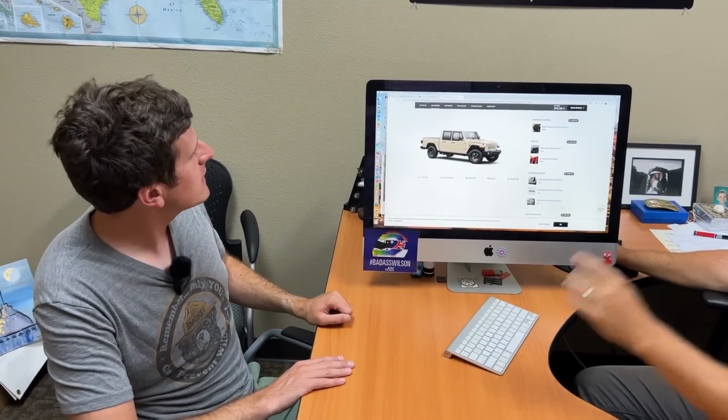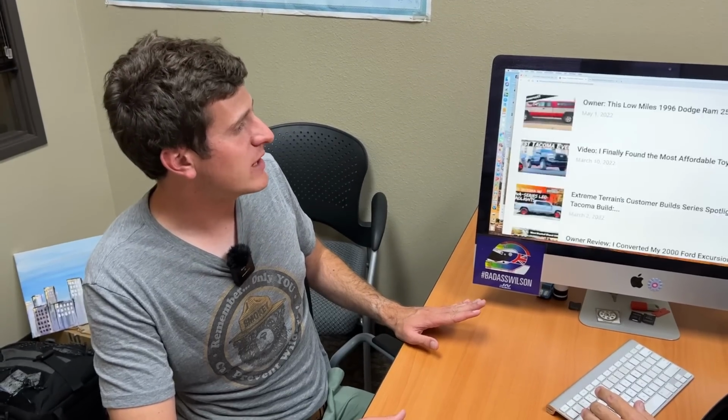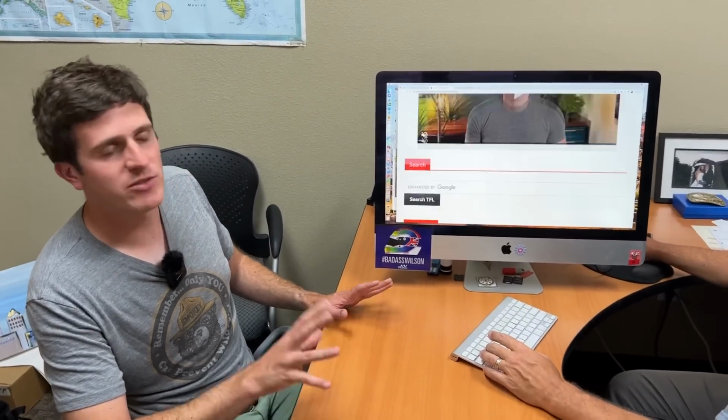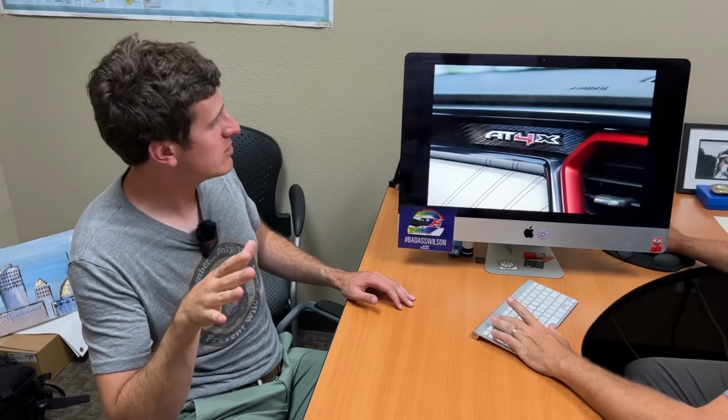Now, I think the sweet spot in the lineup, can you go back to my little video? Not that anyone wants to see me again. But if you scroll down, the one I would get is actually the AT4. The AT4 has the rear locking differential. It has the cool off-road tires. It's got some really nice interior off-road goodies, but it's not quite as crazy as the full-on AT4X with the front and rear lockers. It'll still do 90% of what you need it to do.